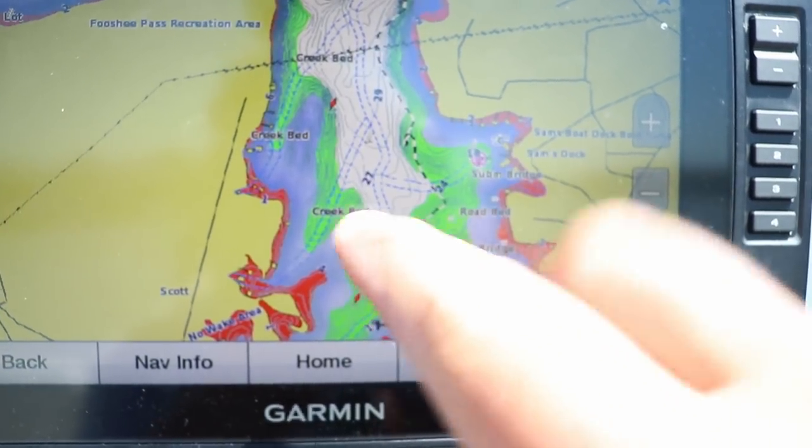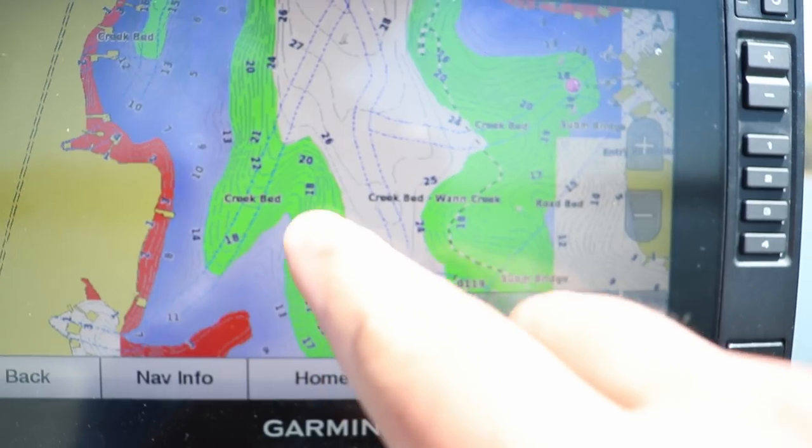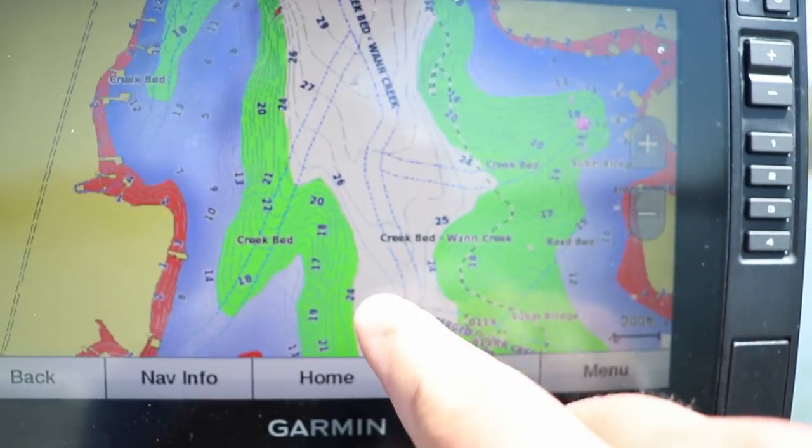So that point and this point right here, that one and this other one up here. I'm gonna try to idle around this outside edge of this point, see if I can find brush. That's basically what I'm doing. I'm trying to narrow down where these fish are gonna be. And I think I've found a pattern. That's the most important thing when you're trying to find fish on a new lake.